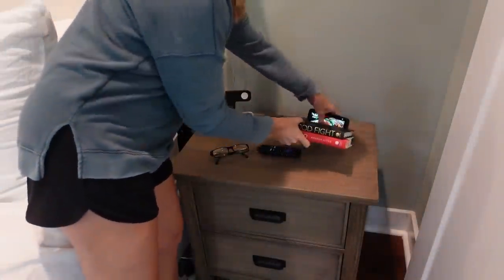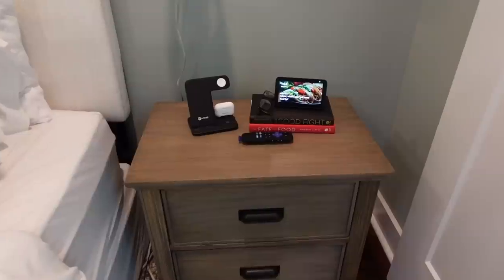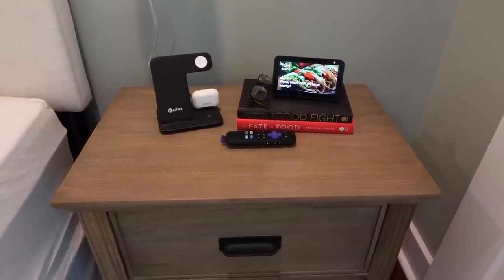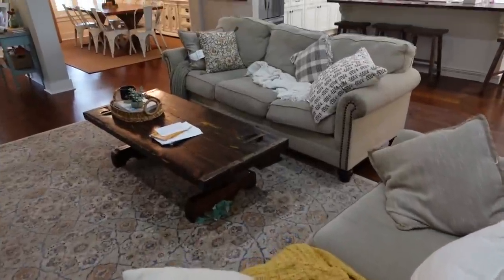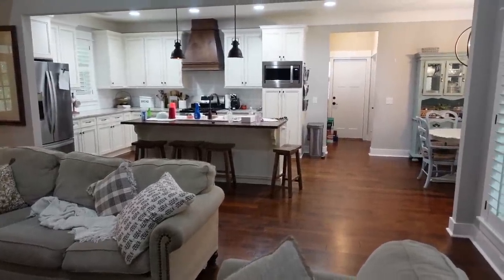Now, I decided to just go ahead and use a couple of those other books from the Dollar Tree to put over here on Chance's nightstand. It's super simple, super manly, and I feel like he doesn't want a whole bunch of stuff on his nightstand, so I decided just to keep it simple.